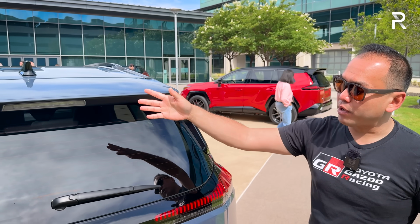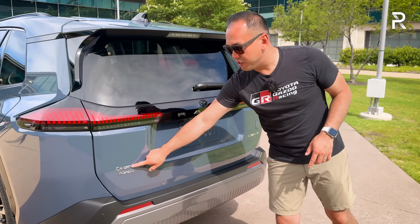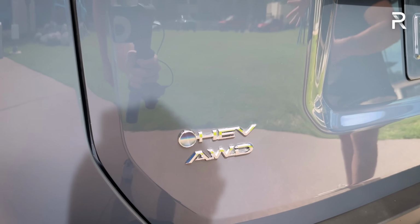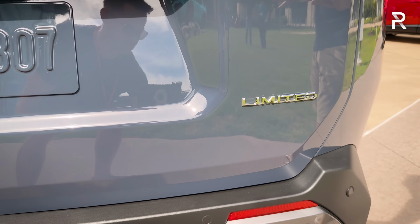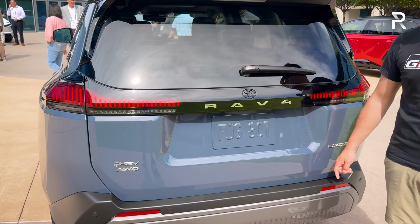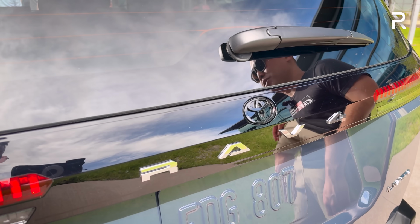You can see there's a spoiler, a tasteful spoiler here at the top with the third brake light. The rear wiper kind of sits at the back here. And then there's lots of badging here. You can see HEV stands for hybrid electric vehicle with their Beyond Zero badge. Again, all-wheel drive, because all-wheel drive is technically now an option for the hybrid. And then there's a Limited badge off to the side. There's a lot of badging, but the other thing I also noticed, just like the GR Sport, there's a really tiny Toyota logo here, which kind of reminds me of vehicles back from the 80s and 90s where the manufacturers did really small badging.